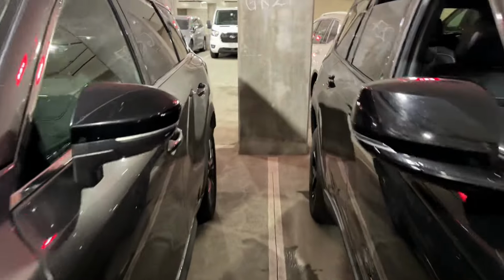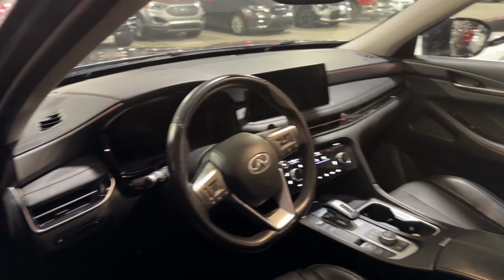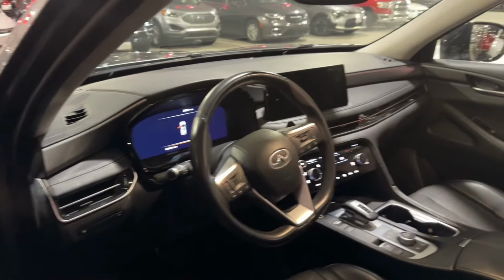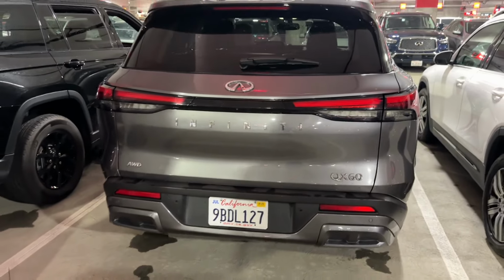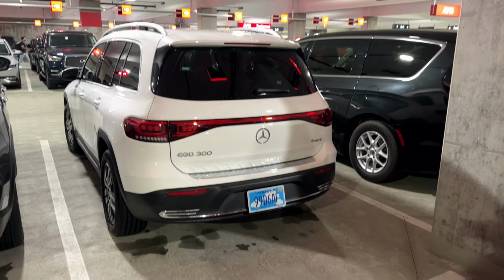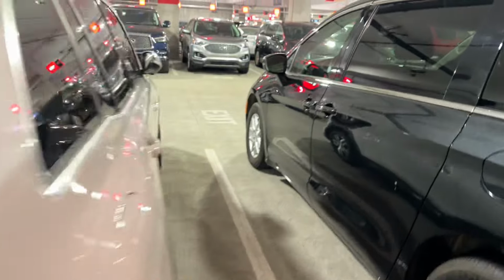Is this a new... I don't know if I've looked at the new QX. Is this an 80? This is the big one, isn't it? Or is it the 60? Oh, so it's got the new infotainment. 62,000 miles on it. It is the 60. Okay, so the QX60, and then we got the electric Benz beside it. Hertz had a bunch of those for a while. I think they sold them all off. EQB 300. I think that's electric.